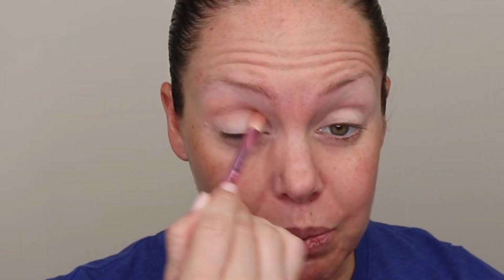Even on the weekends, especially in the spring and summer, I've been gearing towards neutral eyeshadow looks. Bright pops of color, I have fun with them once in a while, but I think because it's been predominantly work and nothing else, especially with what's going on in the world, which I don't really want to bring up and be a Debbie Downer, we're just gonna keep it on the light and airy side.